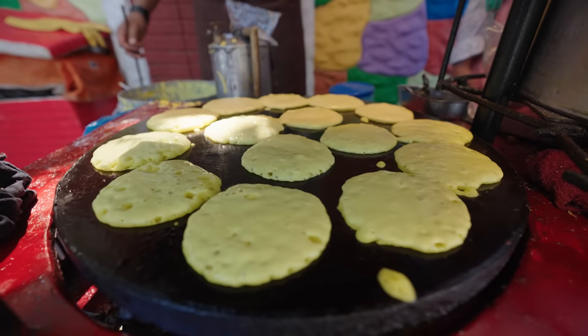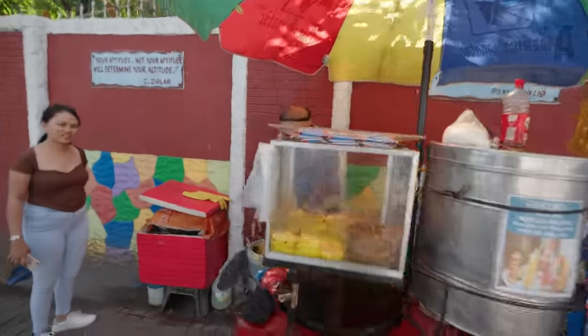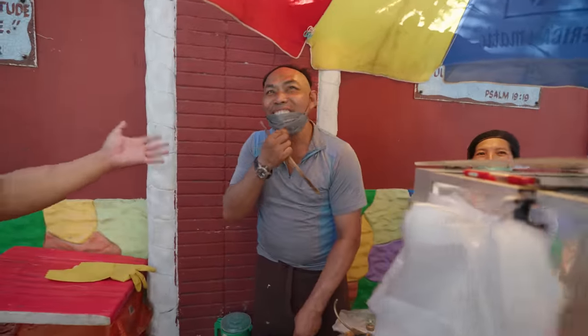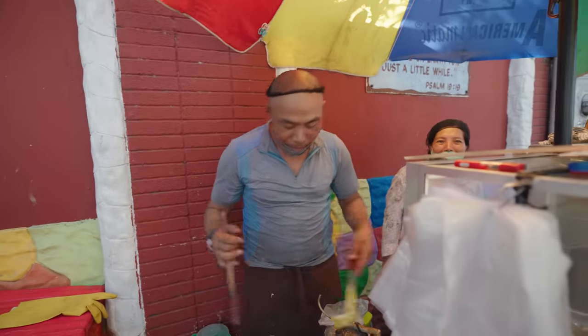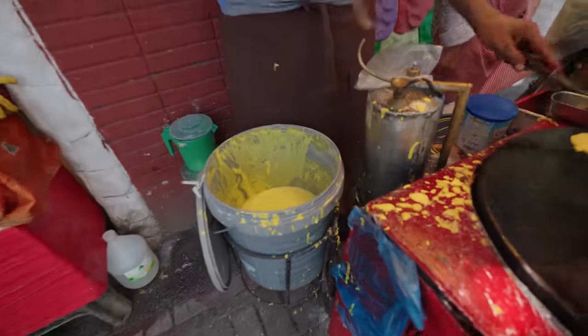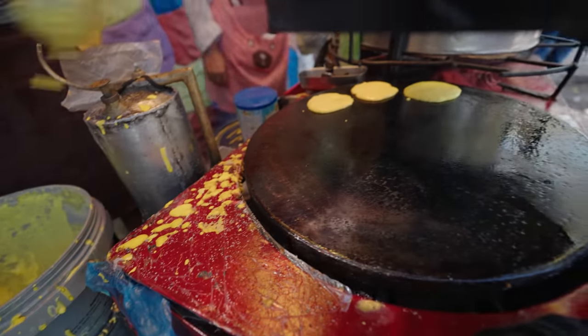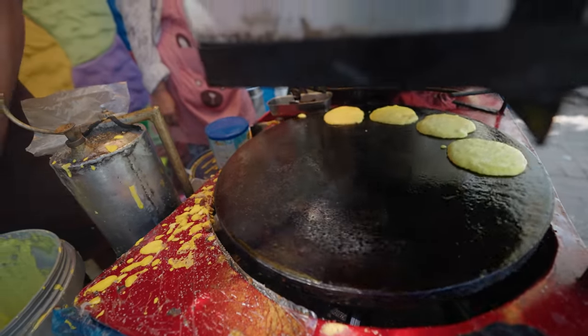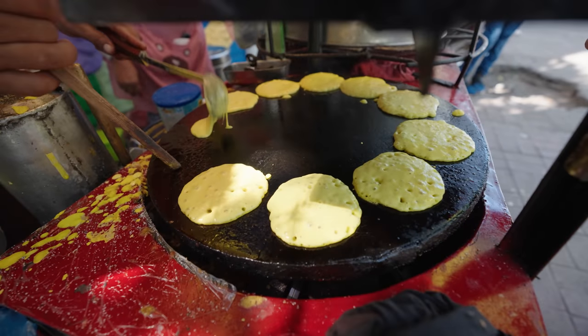Hey guys, we're here at the Abeliana National School, and we're having hotcakes. He's one of the original sellers of snacks here. He's been selling hotcakes for 20 years. Oh, this is Ramil. He's been selling hotcakes for children. He's cooking now. Oh, he's got the batter. Doing this for 20 years. Snacks for children here.